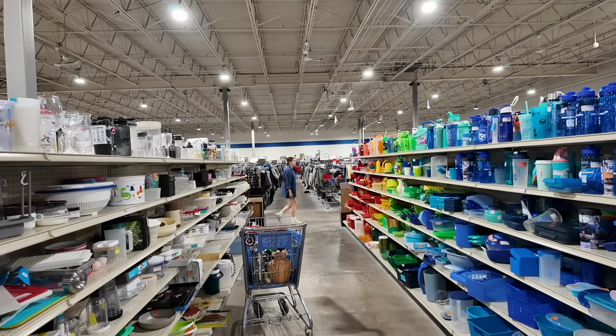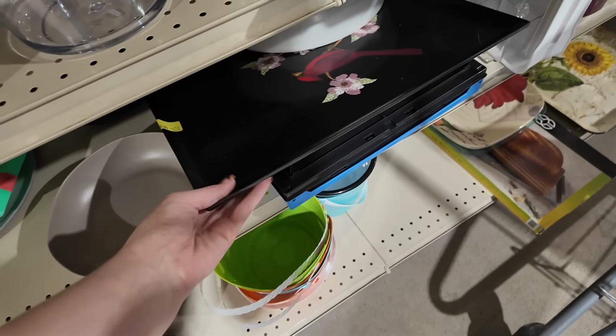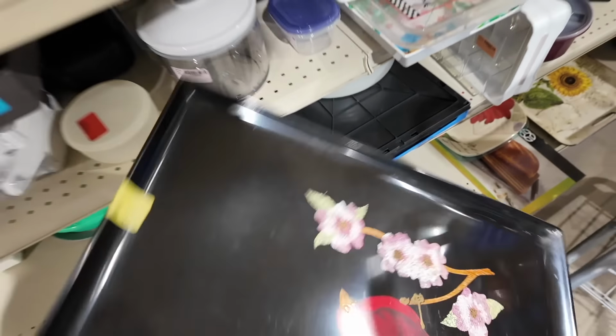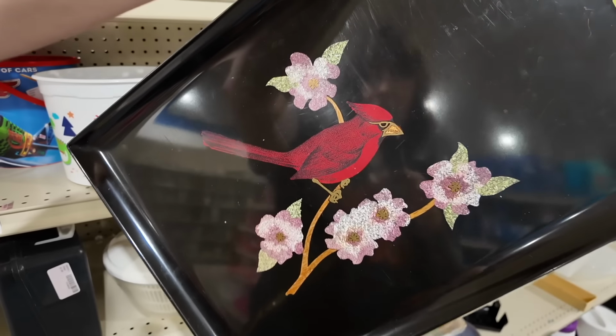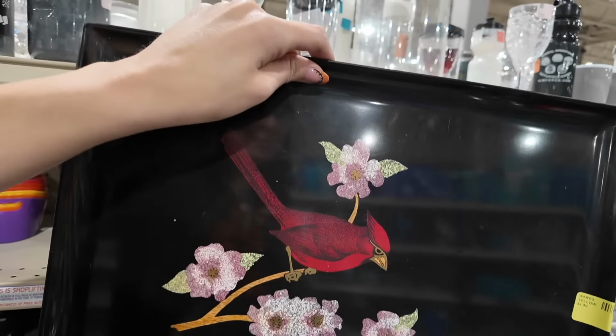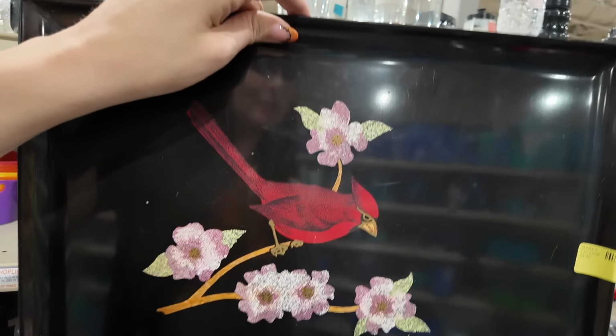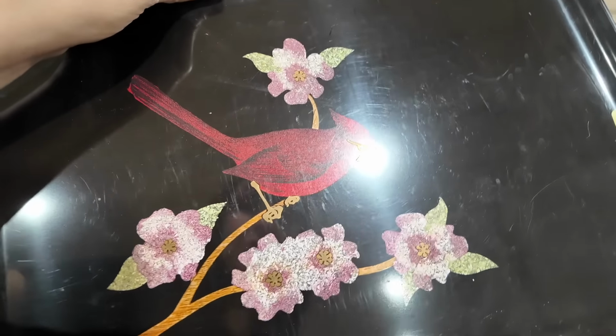I decided to take a stroll through the plastic section. I'm so glad that I did. I literally stopped in the middle of the aisle and turned around because I had to film this. I was like, whoa, wait a second. I'm just gonna walk backwards, pull out my camera, and I'm gonna pretend like I'm doing this for the first time. Look at this.